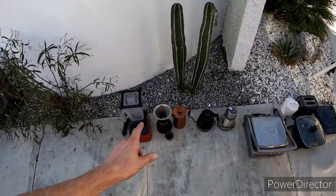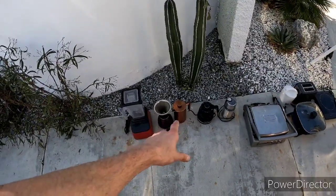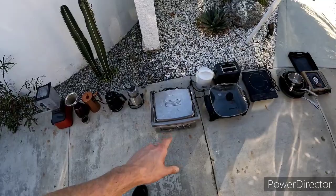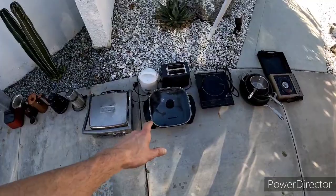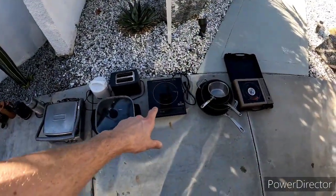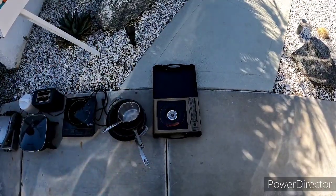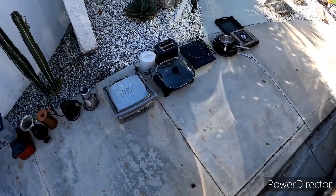You've got a pour over coffee carafe or Chemex, and a French press, a water kettle, coffee grinder. You've got a sandwich press / griddle, electric skillet, rice maker, toaster, induction cooktop with all the pots and pans you'll need, as well as kind of a backup propane camp stove. And that should be everything that you need to cook basically anything in the van.